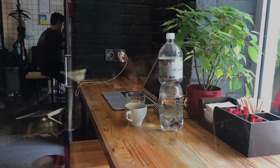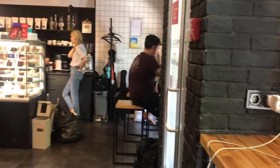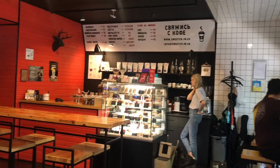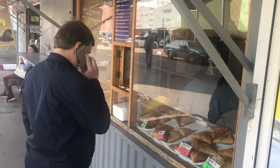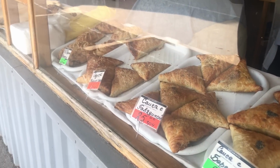I wanted to show you what it's like, but here are some clips of other things I've done on weekends and other things to do around Kharkiv. So this is my other go-to coffee spot. It's called Sweeter. Most of them are really small and takeaway only, but this one actually has a nice setup as well. These markets that sell these Uzbek pastries with onions and mutton and potatoes are so good.